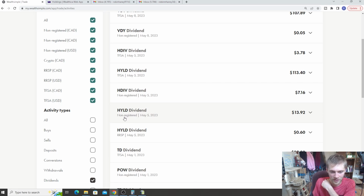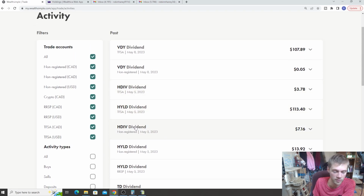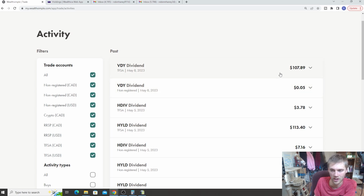But HYLD for our non-registered account, $14. HYLD from our TFSA, $113. So those dividends do add up over time. HDIV from our non-registered account, $7, and then HDIV from the TFSA, $3.78, and then VDY giving us about $108 or so in dividends. So pretty solid returns there.